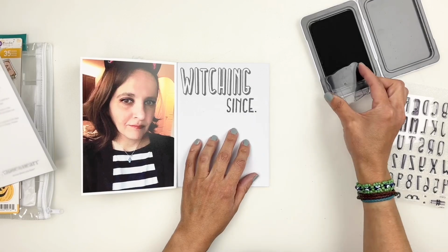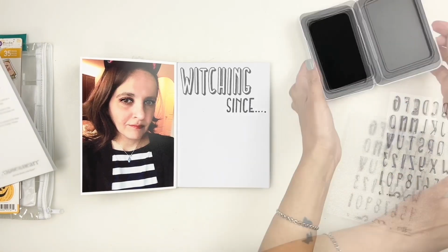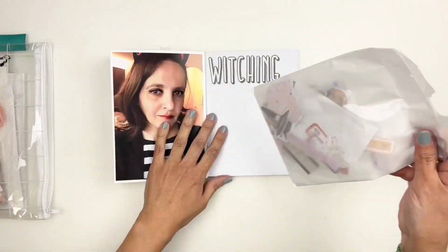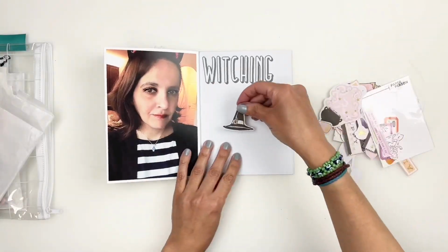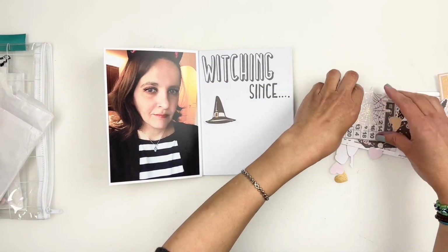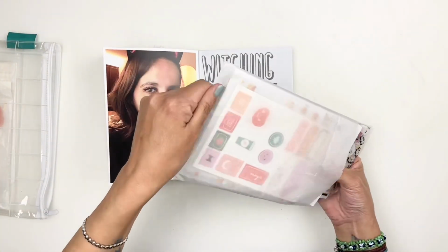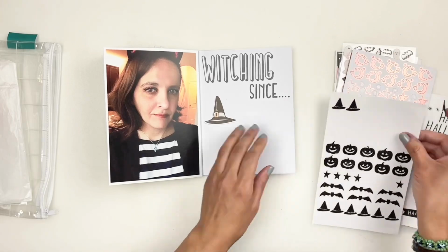And now I can play with my die cut stickers and my stamps. I'm going to change my mind a lot throughout this spread because I had this vision, but I didn't plan it out. So I didn't know how I'm going to fit everything in. So that's why you're going to see me change my mind a few times. I'm going to end up using a lot of my stickers, a lot of my stamps and die cuts on this spread.